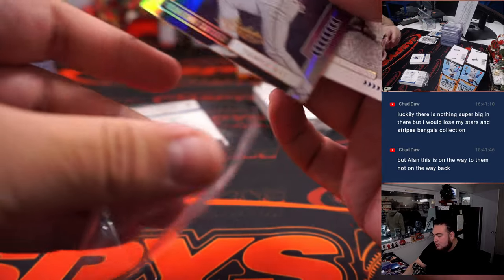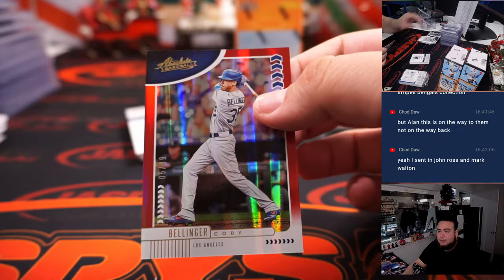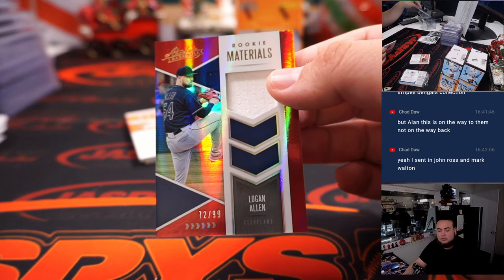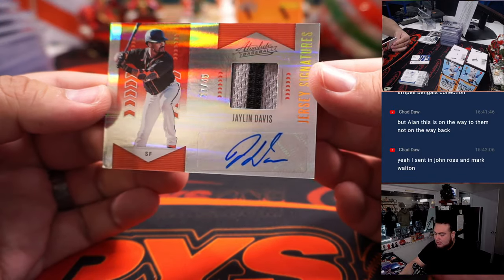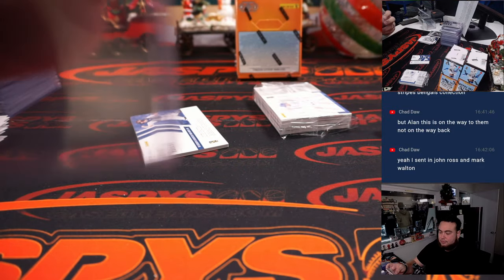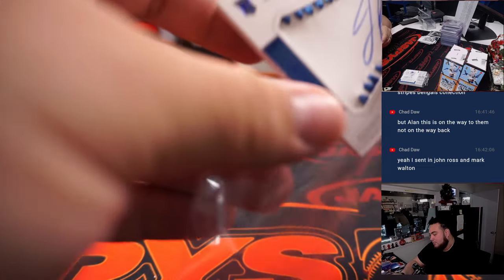Rookie roundup, Yoshitomo. Bellinger. Logan Allen. They're probably just playing hardball right now because they know they're going to have to give in, but milk some time. Jalen Davis to /49. And Jake Rogers to /99. For Detroit.